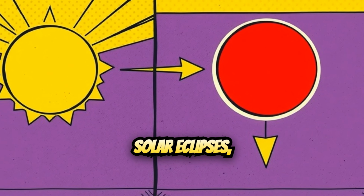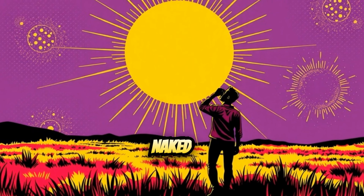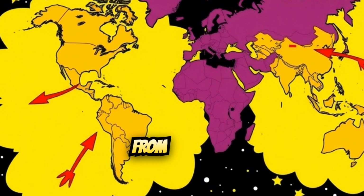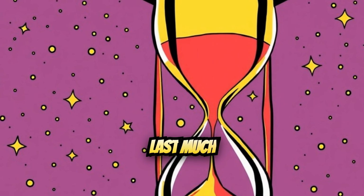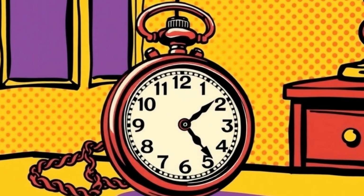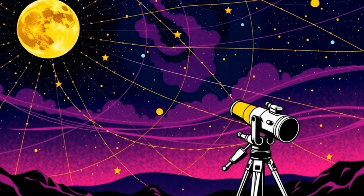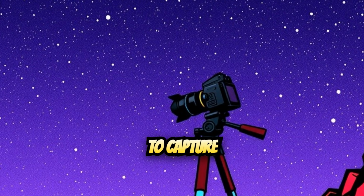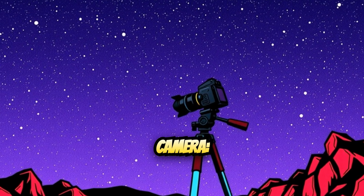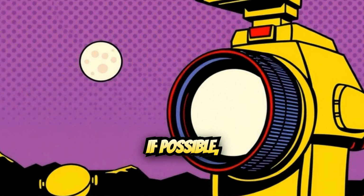Unlike solar eclipses, lunar eclipses are completely safe to view with the naked eye and can be seen from anywhere on the night side of Earth. They also last much longer. A total lunar eclipse can continue for up to 107 minutes, giving you plenty of time to observe and photograph the event. To capture a lunar eclipse on camera, use a tripod to keep your camera steady if possible.